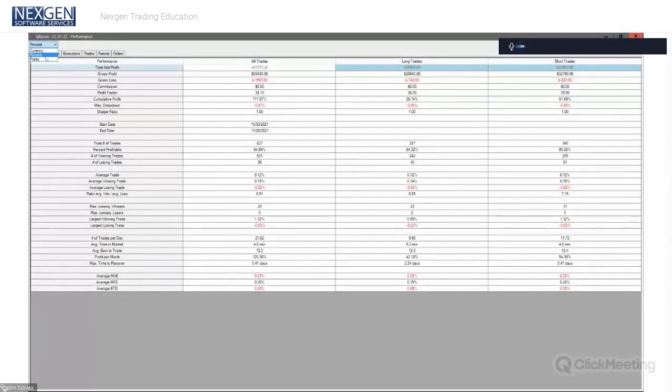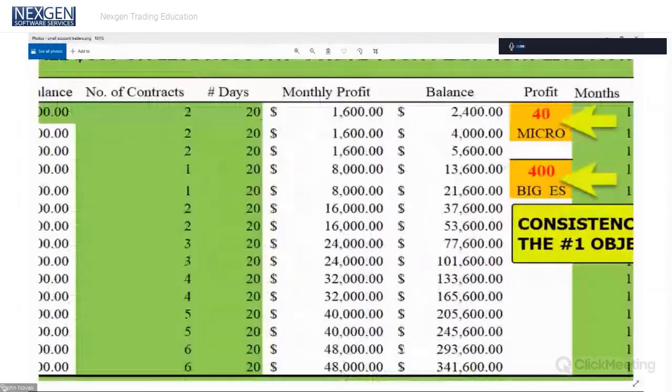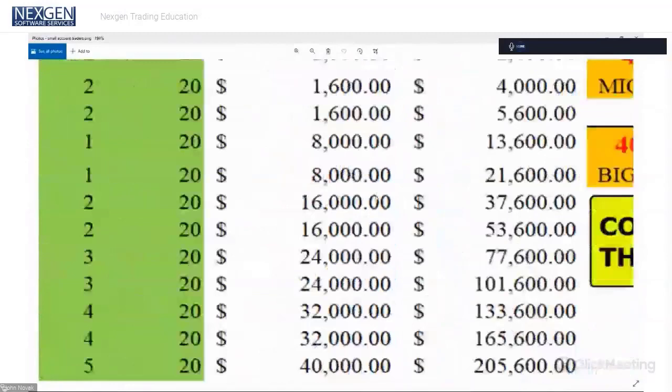So realistically, if you could make 10% of this and make $6,000 a month a contract, or 12% of it, that's what we're talking about here, guys. You only have to make 12% of what's available to make $8,000 a month a contract.